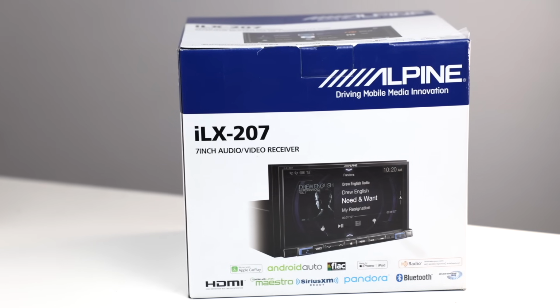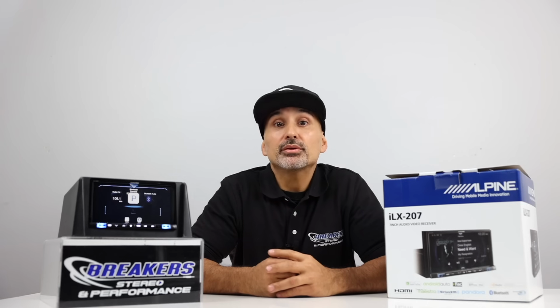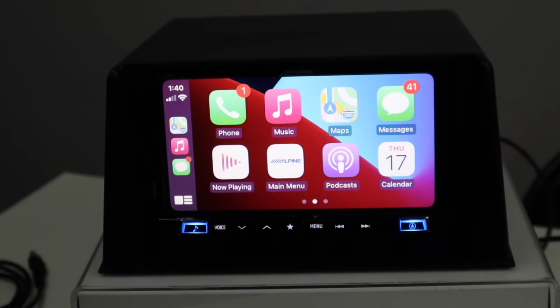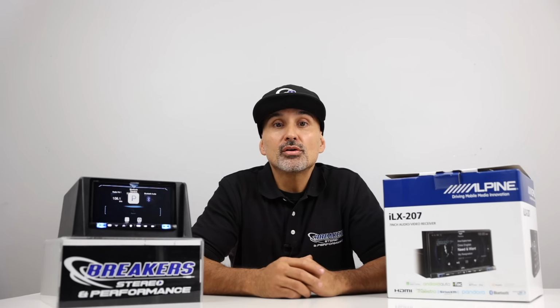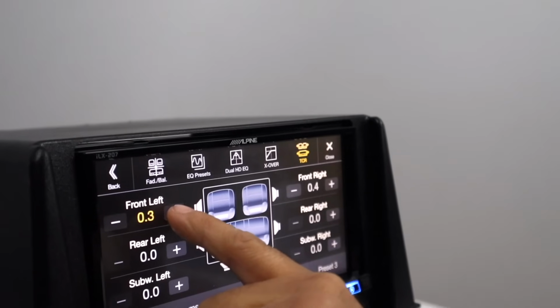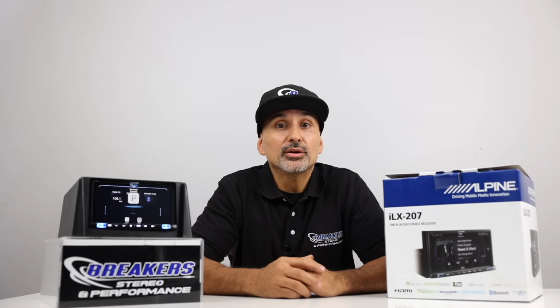Next, Alpine's ILX-207. Now this radio has been in Alpine's lineup for several years, and for good reason. It's loaded with really good features, which include a 7-inch touch panel LCD screen, wired Apple CarPlay and wired Android Auto. Now make note, no wireless on this either. Bluetooth for phone calls and music, adjustable crossovers for front, rear, and subwoofer. This unit also has built-in time alignment, 16 watts x4 RMS or 45 watts x4 peak power. Sirius XM ready, steering wheel control ready.